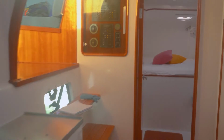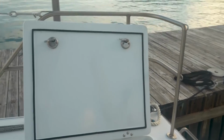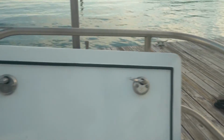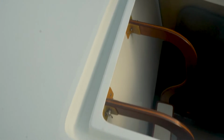Heading back up in the main saloon. Go up and take a look at some of our mechanical spaces up on deck. All right, we're just getting ready to go take a look down the engine room here, and just wanted to point out the quality of these hatches. All really nicely sealed, and then with a nice deep trench right around the outside there.